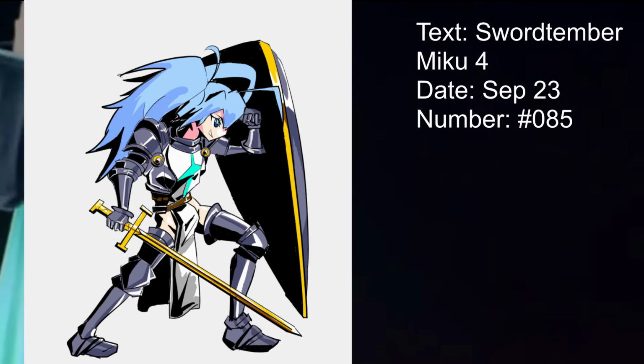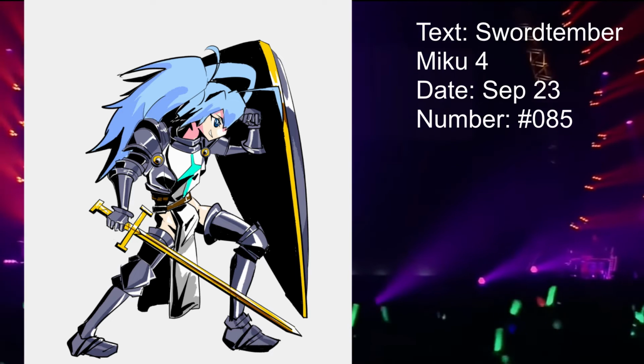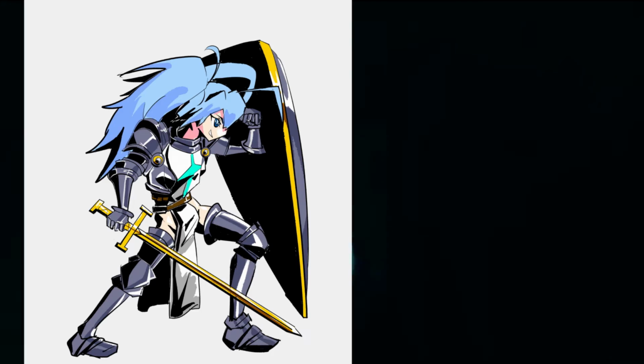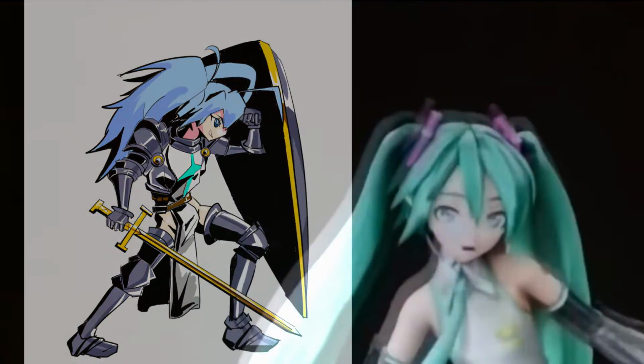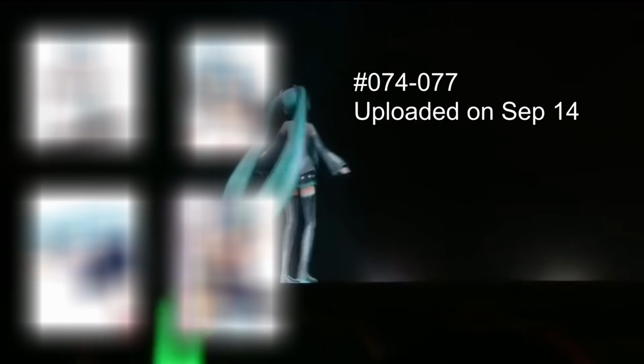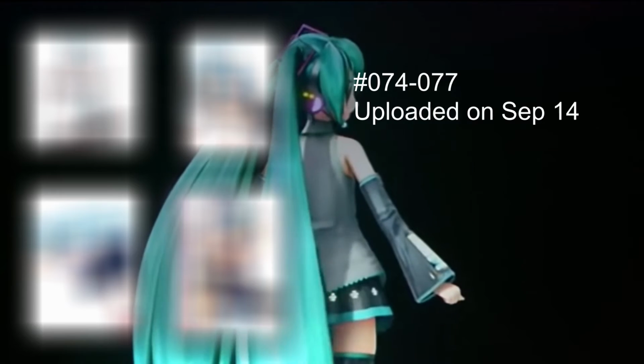The hair, a bit wonky. I don't like the hair. That's going to dock it a point, but this one is a 4 out of 5. Not the best, but still not the worst of the Miku 100s. Number 86 through number 89 is a batch upload where the theming is around working out, and it's a slow build-up where it pays off in number 90.